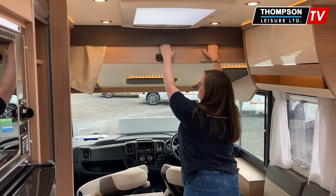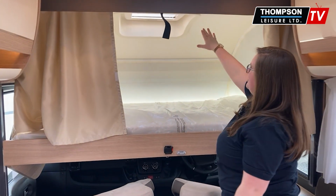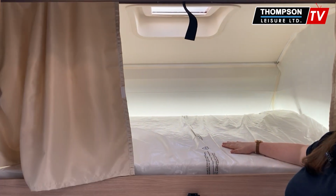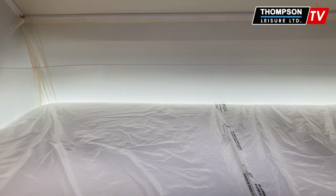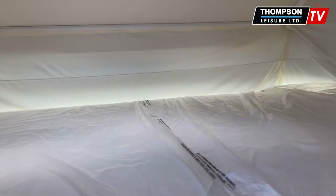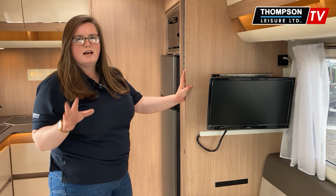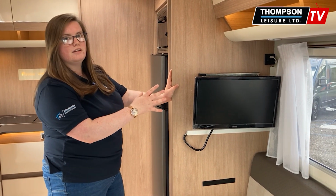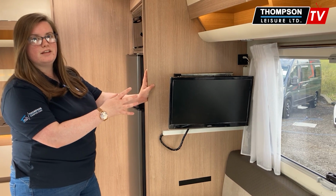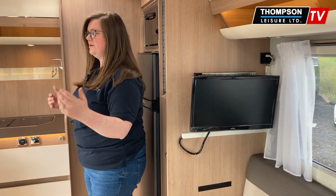So here is your main double bed. You'll see the skylight up above. There is so much light in this vehicle. Look at that, you'll never have to make your bed. Perfect. And then with one swoop, back up it goes. So to add that extra touch of home to your vehicle, we've also added in a 22-inch TV for you to hit the road, just to bring that homeliness back again into the motor.